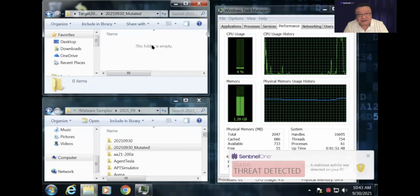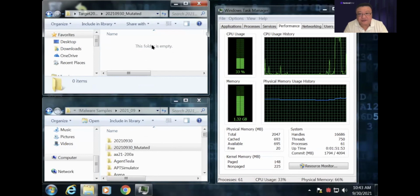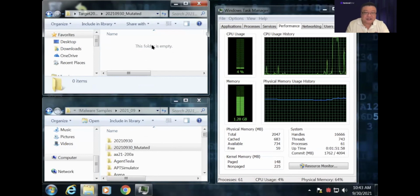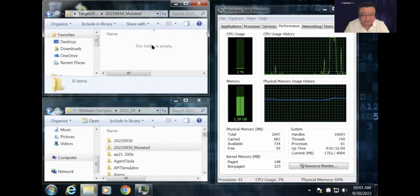And that's how effective we are, and that's how we are able to protect our customers against these kinds of zero-days. I've mutated those live for you on the spot, and you can see that those are brand new, zero-day, never been seen before, and that's how we are able to protect our customers against this.